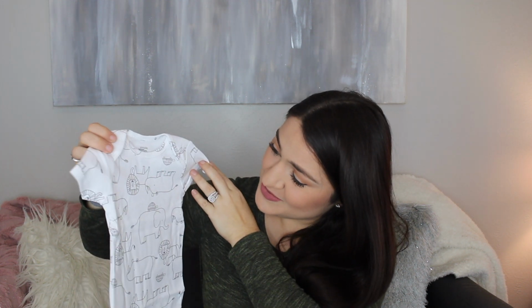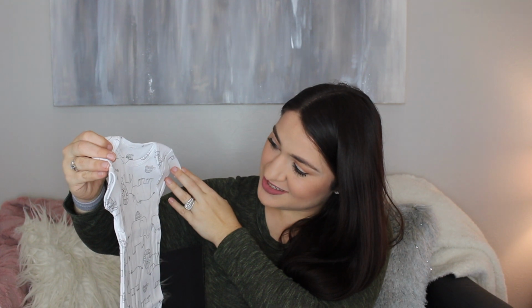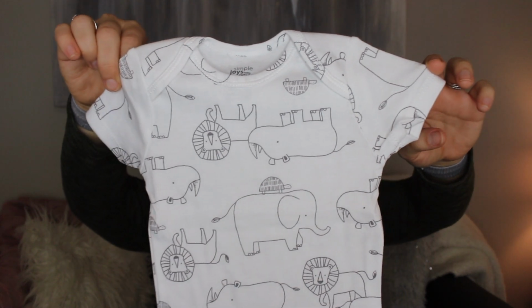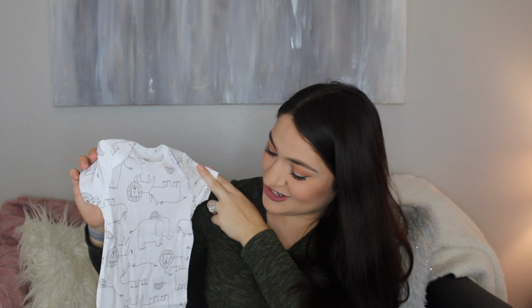It has little rhinos, lions, and elephants, and a turtle. Guys, this is so cute. Look, this is just the cutest little thing. And again, it could be great for a girl or a boy. Oh my god, it's so adorable. This is definitely my favorite thing for sure. Oh my gosh. So these just have 3 little buttons here, so should be really simple to go on and off, but oh my gosh, I'm in love.